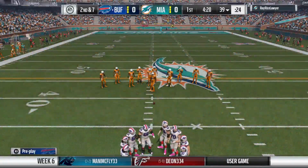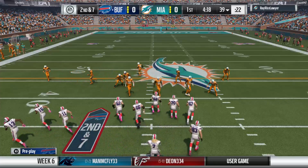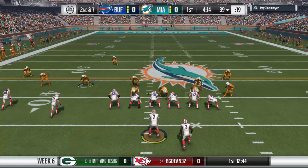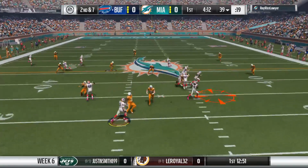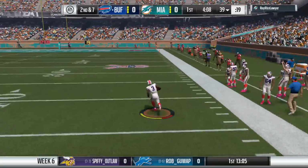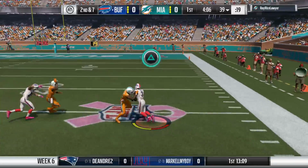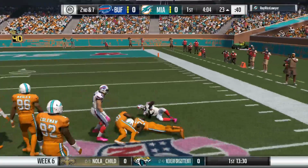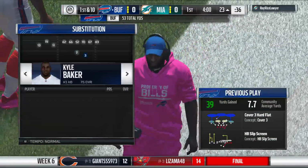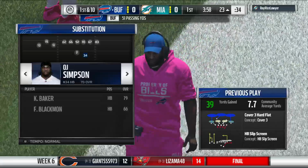Here we go with 2nd and 7. All right, here we go. Green! Now back to throw. Now they set up the screen. That's complete. Room here to run. And he goes down, but not before getting this inside the 25. A big gain there for the Bills.